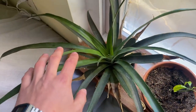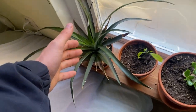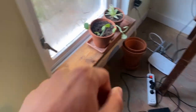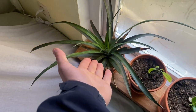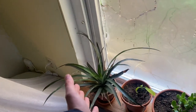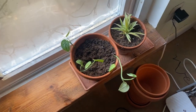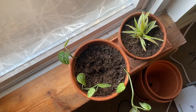And this is a pineapple. The pineapple plant is actually really big. I think I'm gonna switch pots. I have bought some extra pots over there. I think I'm gonna repot it because it's getting huge. This is from Costa Rica. There's no pineapple growing in there yet, but maybe next year it's gonna grow. And here are some other indoor plants I don't really care about.